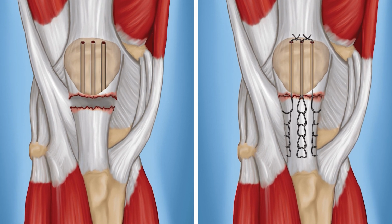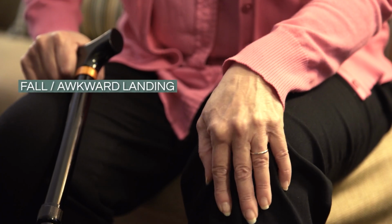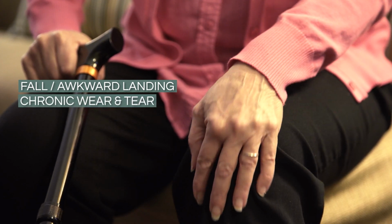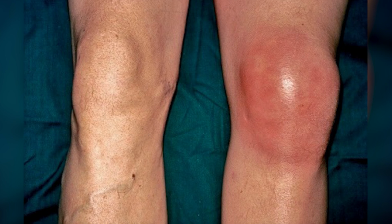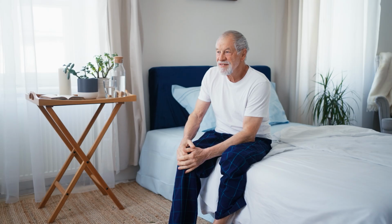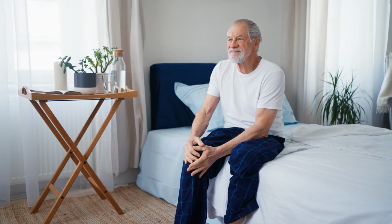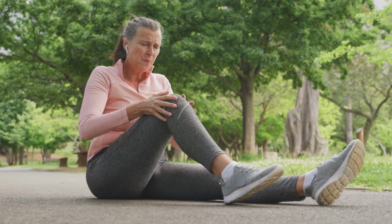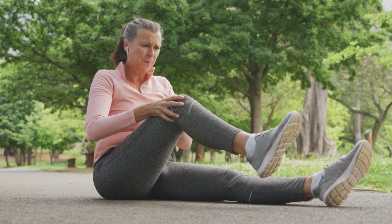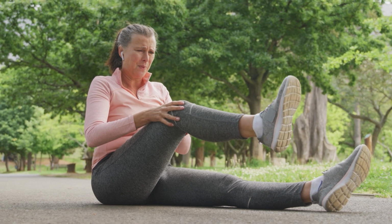Tendon tears can result from sudden trauma, such as a fall or awkward landing, or from chronic wear and tear on the knee joint. Underlying conditions like gout, hyperparathyroidism, rheumatoid arthritis, and diabetes can also make tears more likely. Symptoms of a tendon tear include pain, swelling, instability, decreased range of motion, and sometimes a snap or pop at the affected area.